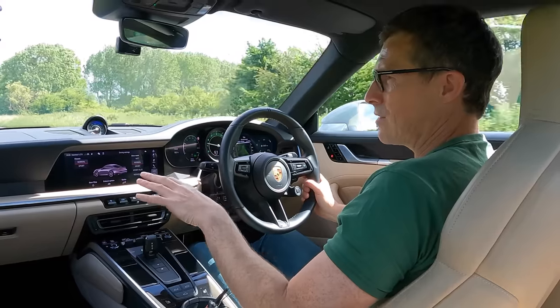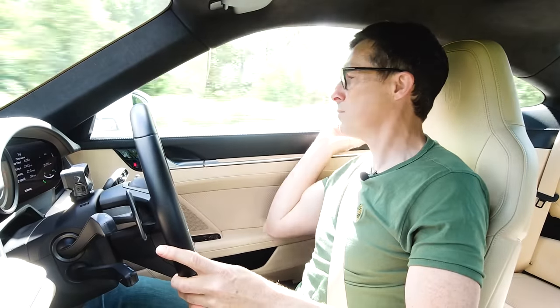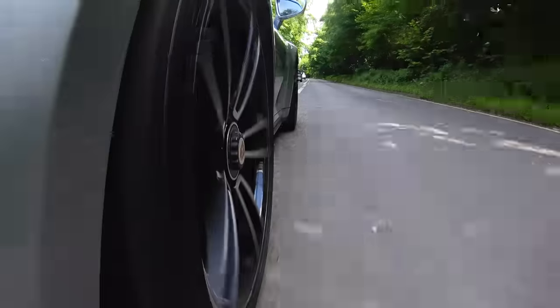Now, this particular car that I've got has 10,000 miles on it. So how's it feeling after 10,000 miles? I can hear the odd creak from the trim here, just ever so slightly, but that is the only rattle I'm picking up, and it's just a little bit of leather rubbing against another bit of leather. Most people aren't going to notice that. It's just that I've got OCD for these things.